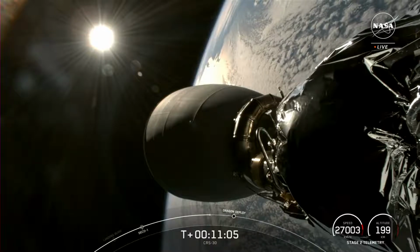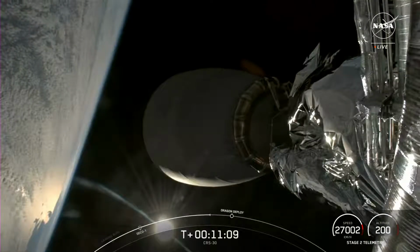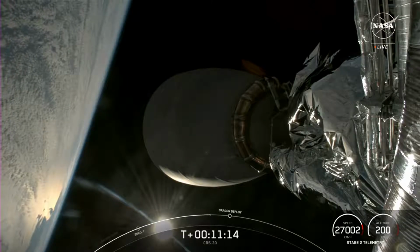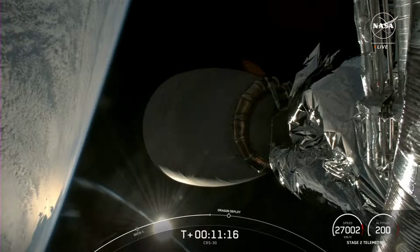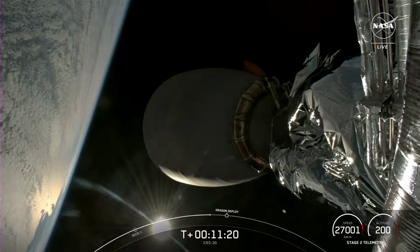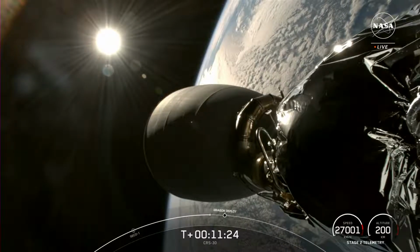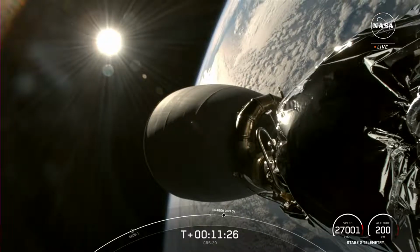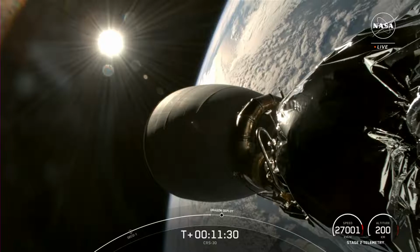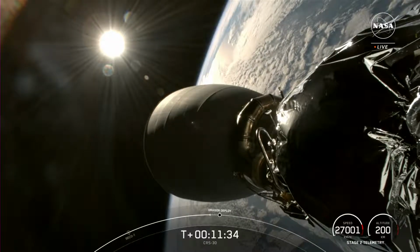At about T+8.5 minutes, we had a successful second engine cutoff, followed by confirmation of a good orbital insertion. The vehicle is now coasting with Dragon attached, and we are just about 30 seconds away from spacecraft separation. We're seeing great views from the second stage with the Earth and the Sun in the background as it prepares to separate Dragon so that Dragon can begin its journey to the International Space Station.